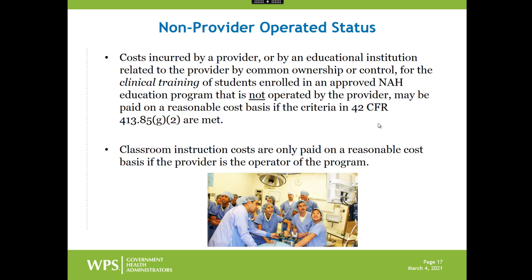Now again, that's the easiest way to get reimbursement for this type of program. But just because you do not meet one of those criteria does not mean that you can no longer be eligible for any reimbursement whatsoever. There are reimbursement mechanisms for non-provider operated programs as well. However, there are some additional requirements, and the benefits and reimbursement is not quite the same.